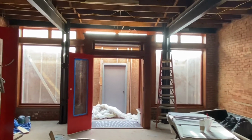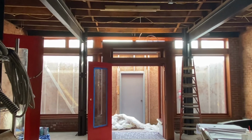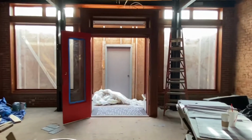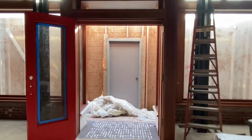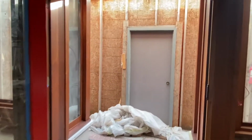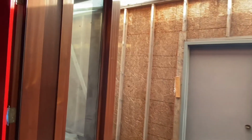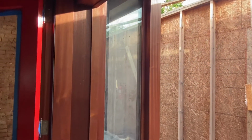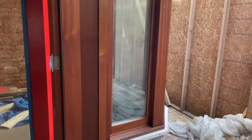But yes, you can see some of the ribbing starting to shimmer and glow up in the top as the sunlight comes in. Really looks great. I am going to be interested to see how this coating does hold up. We are going to put a canopy out front. This is supposed to be a UV type coating.